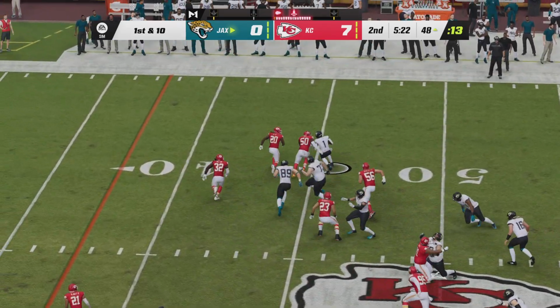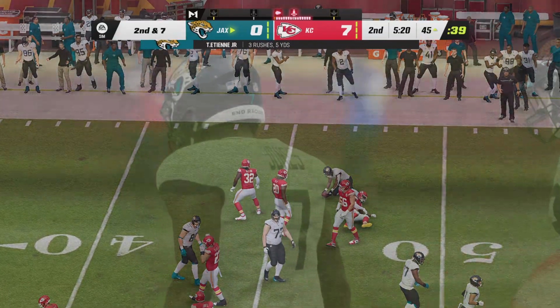On 1st and 10, it's ETN down to about the 45.